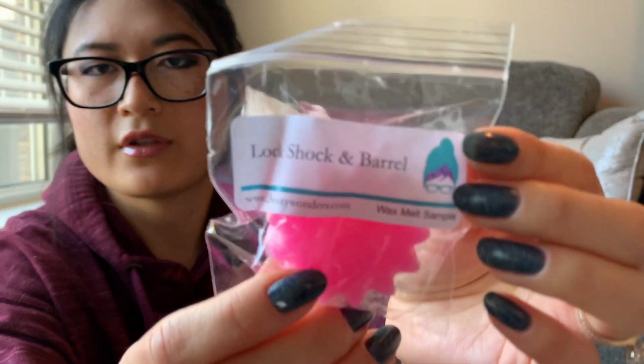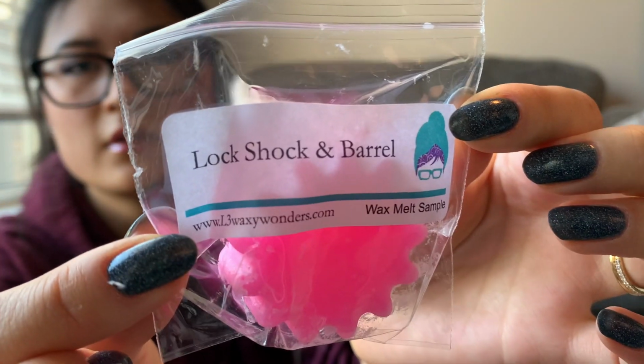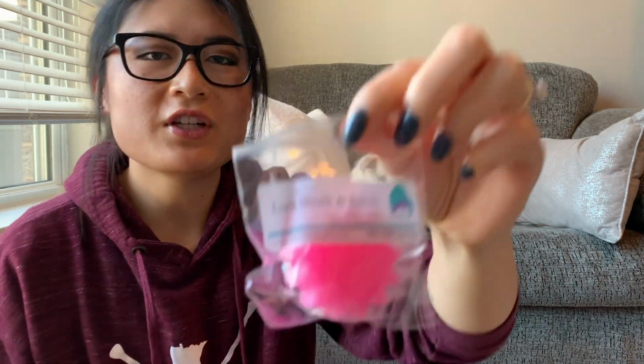So here's the first one. Again, I'm not sure what the scent notes of these are, but if I find them, I'll list them in the video. So here's the first one. Lock, Shock, and Barrel. I love the pink wax. It smells citrusy and fruity to me. Yeah, this is really pretty. This is a good morning scent to me. Definitely not a fall scent. This to me screams more summer, but I like it.